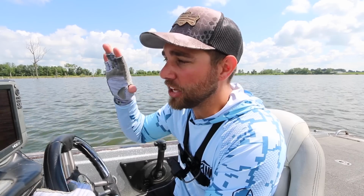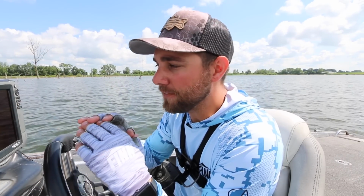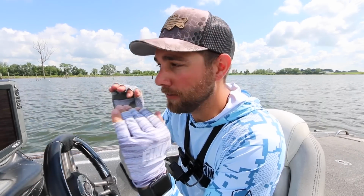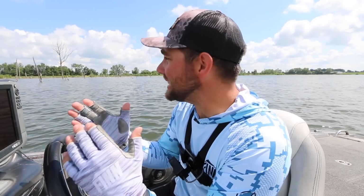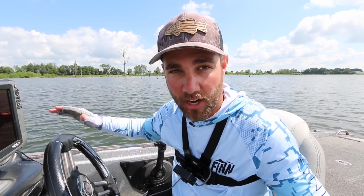Now, the first thing that you want to do when you have just a ton of cover is use your electronics to eliminate a lot of that cover. Now, if you do not have electronics, I'm gonna show you some things that you can do. But first of all, if you do have some decent electronics, the biggest thing that you can do is simply idle through that area. And basically what you have to do is act like that cover that you are seeing is not there. What you are simply looking for is different structure elements on the bottom.